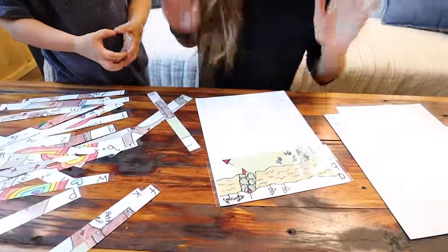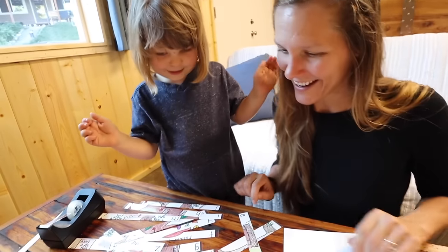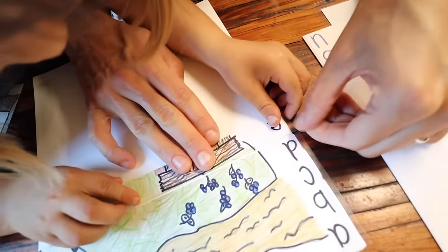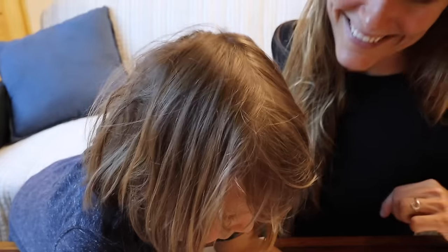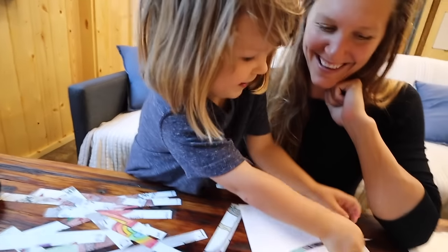Okay, so what comes after D? A, B, C, D, E. Okay, where's E? We must find E. Where is E hiding? Those are the sounds that E can make. There we go. Now, A, B, C, D, E, F. F. That was easy to spot.